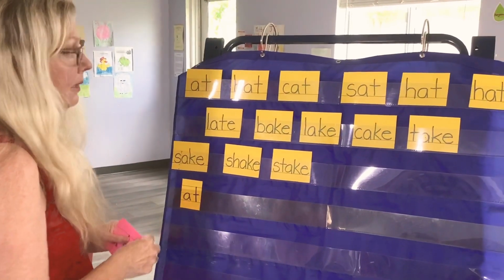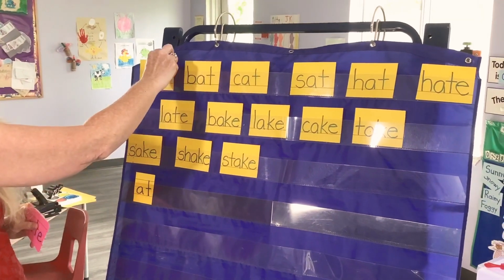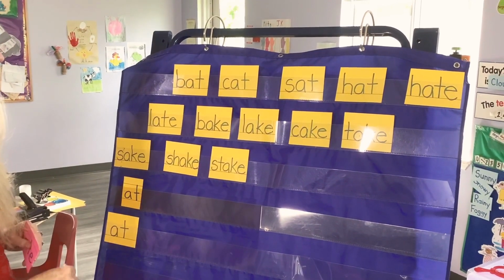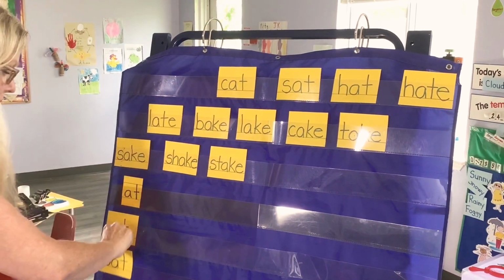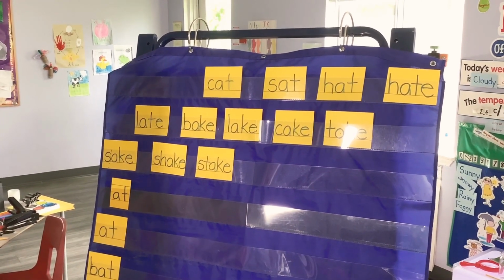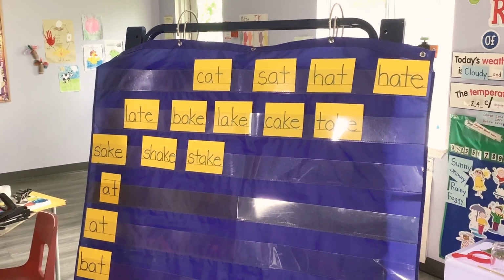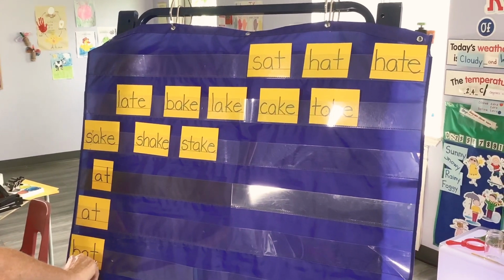All right, so I'd say Abby, Ossie, or Benny, can you find an at word? That's right, that's an at word. Braden, Guion, or Jackson, can you find an at word? Did you say bat? Good, you're going along. Then I'm going to say Joven, Kenzie, or Lex, can you find an at word? Did you say cat? Good.